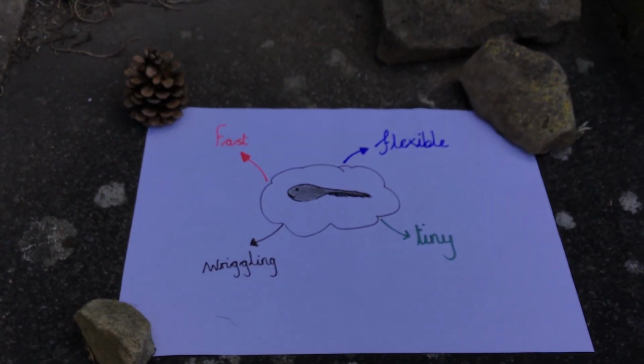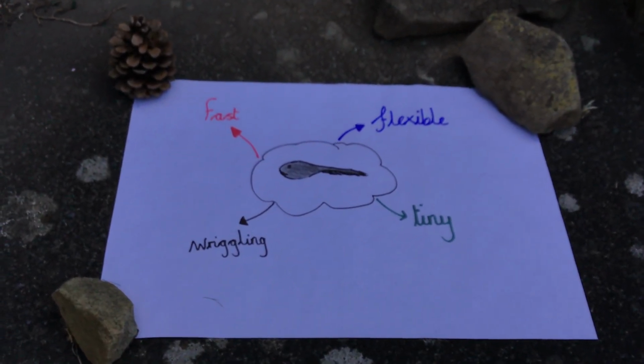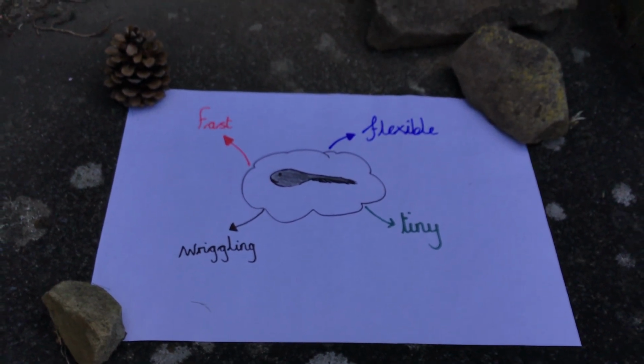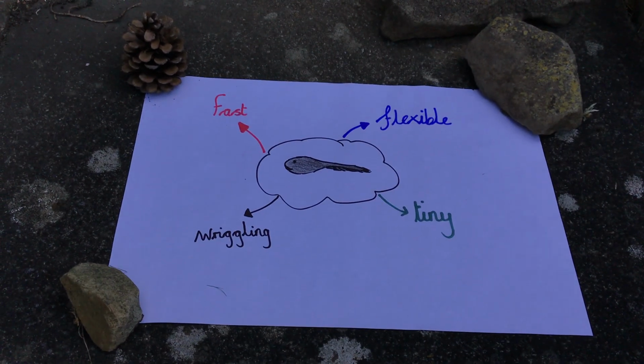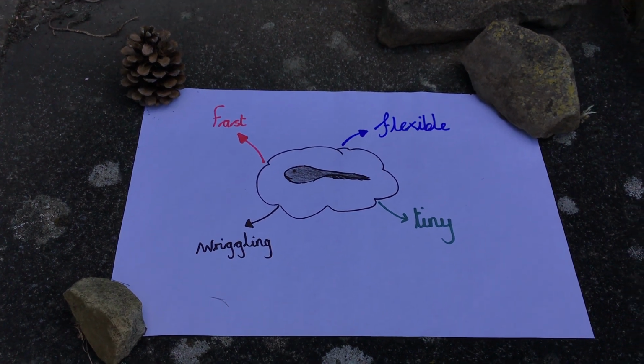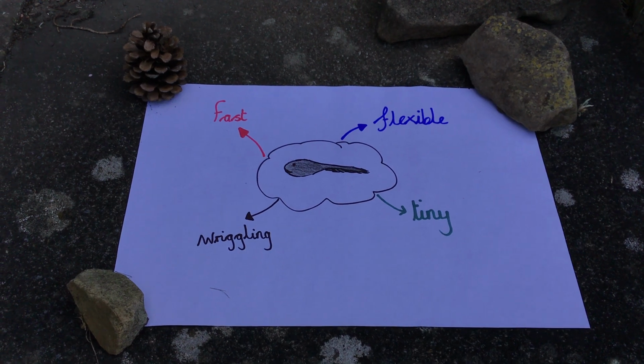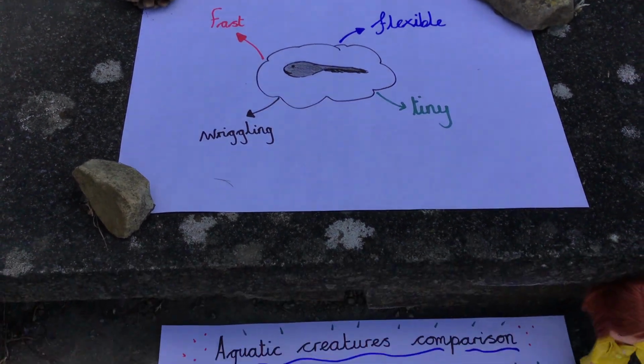Okay, so the first activity you could do this week is to draw your own tadpole in a mind map and then try and think of as many adjectives as possible to describe tadpoles. When you've done it, if you could send a picture, that would be really good, and I'm sure your class teachers would love to see it.